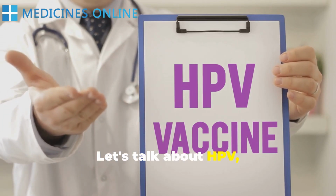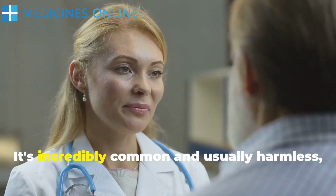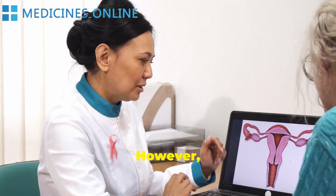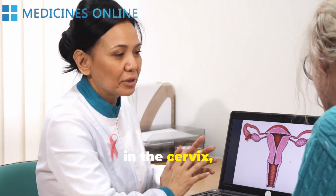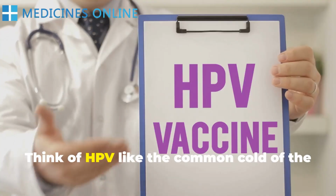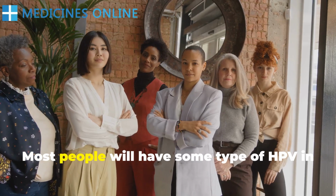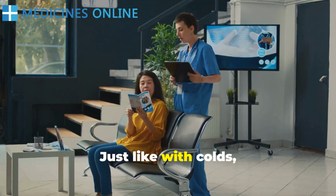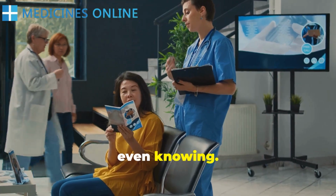Let's talk about HPV, or human papillomavirus. It's incredibly common and usually harmless, clearing up on its own. However, certain types of HPV can lead to changes in the cervix, increasing the risk of cervical cancer. Think of HPV like the common cold of the genital area. Most people will have some type of HPV in their lifetime. Just like with colds, our bodies often fight off HPV without us even knowing.